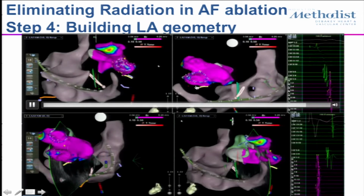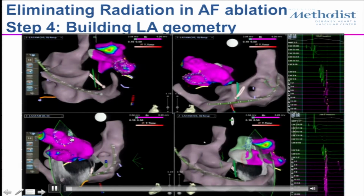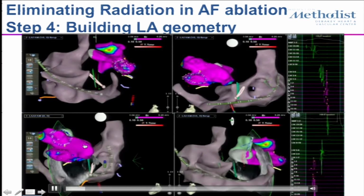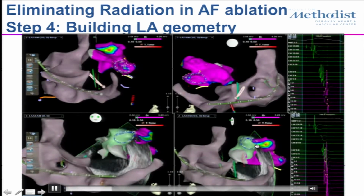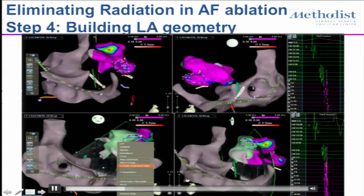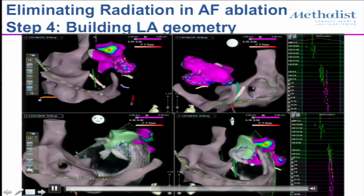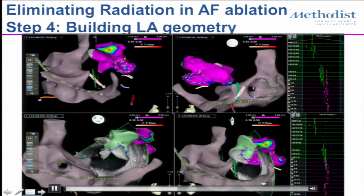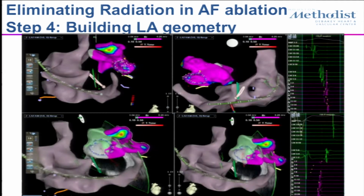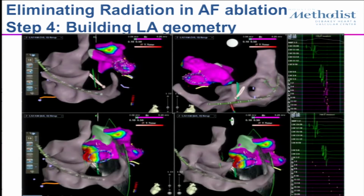So I have now the circular catheter in the left inferior pulmonary vein. I had it in the left superior. Then you're going to see me go to the rest of the left atrium. This is now in the appendage. I color code the appendage in a different way because the appendage is very delicate. We don't want to poke catheters in there. And as I move around, I would complete an entire geometry of the left atrium. From then on, I don't need fluoro. Fluoro is ridiculously uninformative compared to all this.